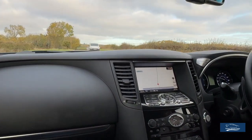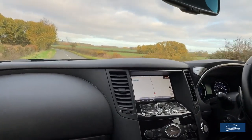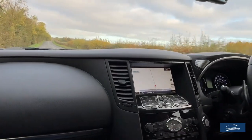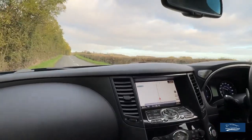We've got full service history for it. It's all logged in the book. There's everything detailed that's ever been done on it, servicing wise and so forth. We've got two remote keys for it. You've got keyless entry as well, but we've got the two keys to go with it.